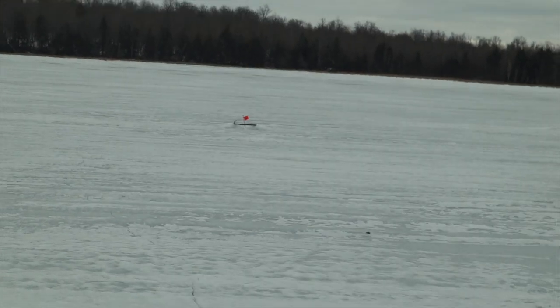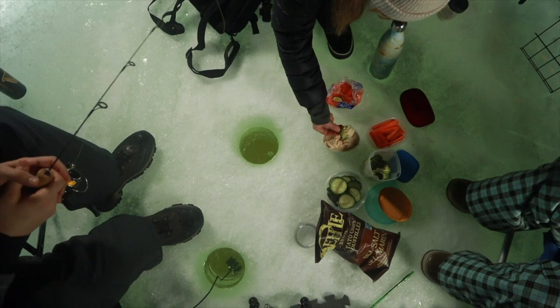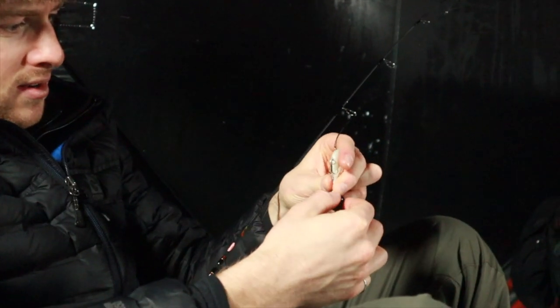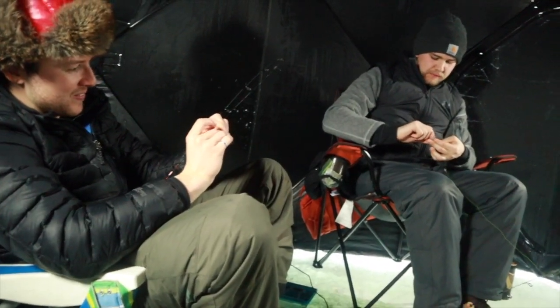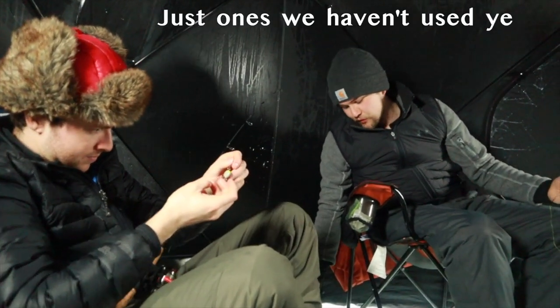Flag is still up. Didn't catch anything. Did you still have the blueberry? Blueberry check. Blueberry didn't work, I don't think. So I'll keep that for later for a snack. So what is the new strategy? What flavors are you guys going for? Just ones we haven't used yet.